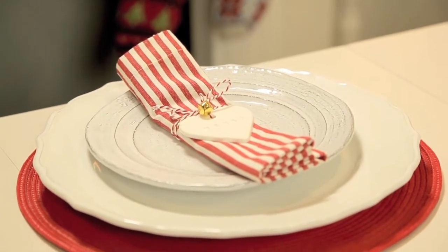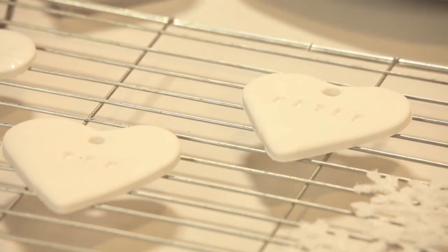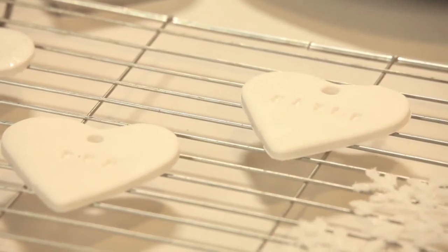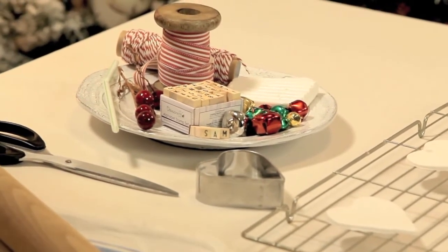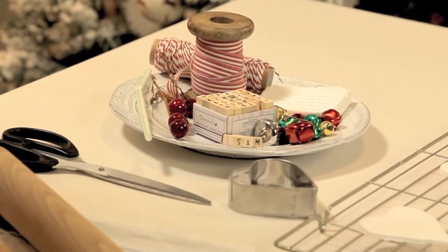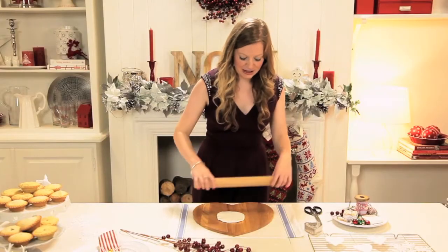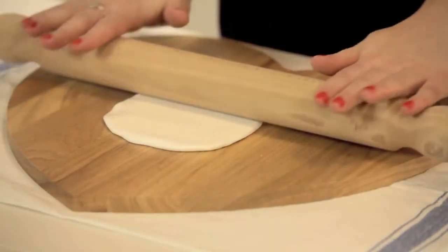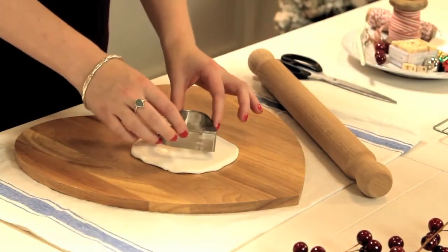This is a really simple make and can be reused all year round. The materials you'll need for this are modelling clay, or you can always make your own salt dough, a cookie cutter, any shape works but hearts or stars are particularly good, some letter stamps and bells to decorate. So the first step is to roll out your modelling clay to about half a centimetre thick. Then take your cookie cutter and cut out a heart shape for each of your guests.